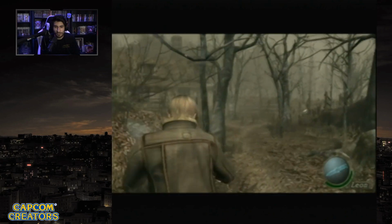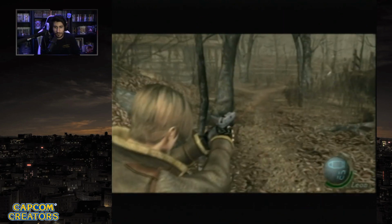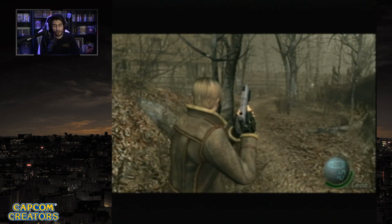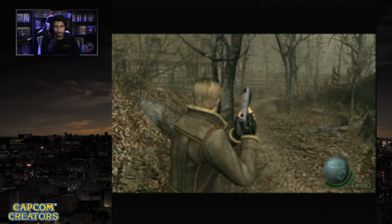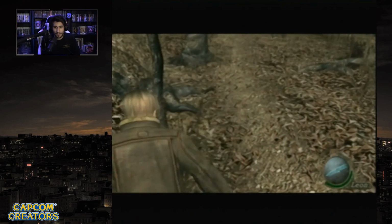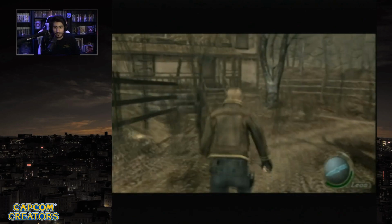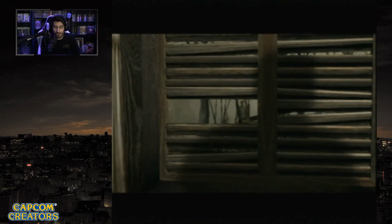What happens if we equip the pistol? Can we still pull out the knife? No, we can't. When I tap L, normally that would be the knife, but it doesn't come up. So they made it to where you have to equip the knife, which would be a little annoying to have to do every time you go up to a barrel. Well, let's go ahead here and check out our first villager.